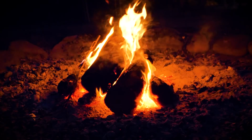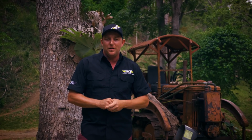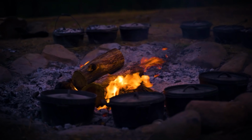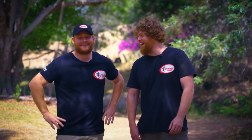And then after that, we went back to camp, set up the fire. To finish the night off, around the campfire, as per usual, a good few laughs and a good few yarns, and then off to bed we went. Had a really good fire, couple of bevvies. You went to bed early though, didn't you? Yeah, I really had to. He's lying. Yeah.